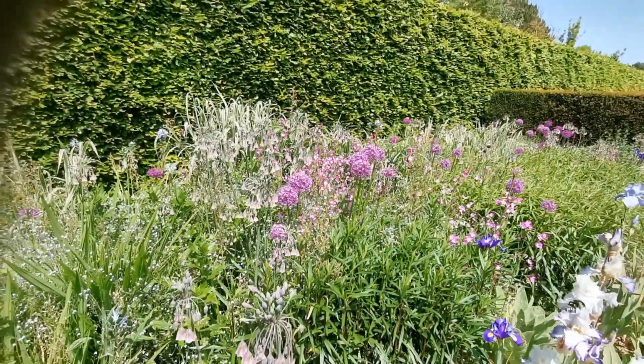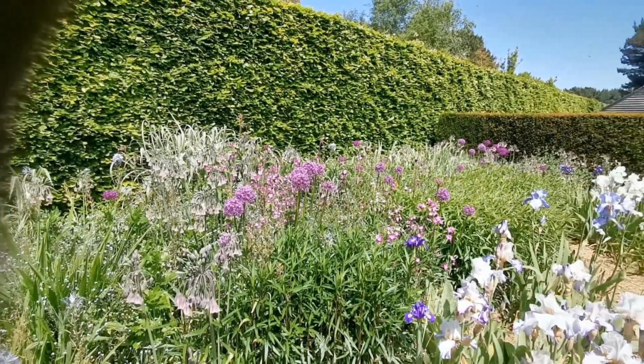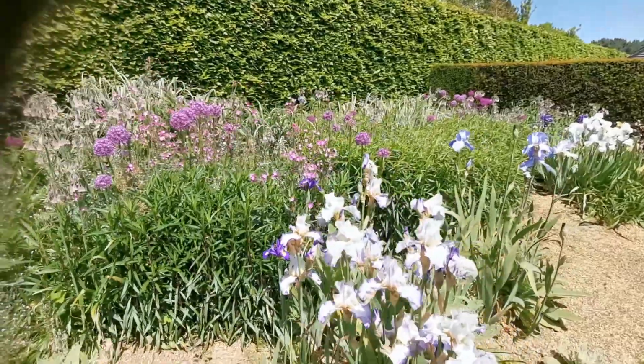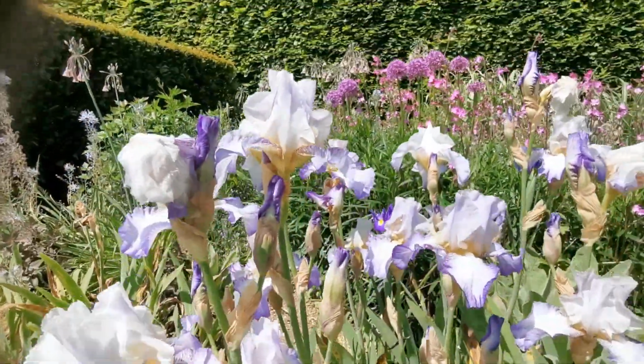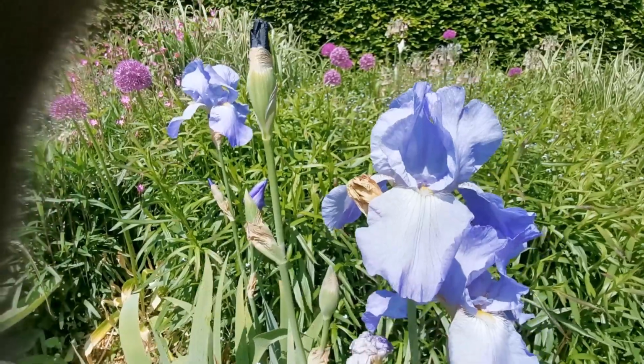variegated, and the classic ball iris interplanted with campion and late aster coming on behind it, but it's the iris at this time of year which is really making the big statement here. Just look at these beauties.